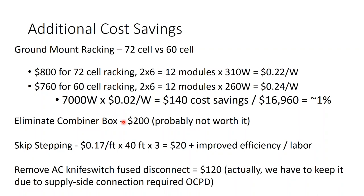I'd still recommend, even if you don't have to put some kind of fuse box out at the ground mount site per code, I would still recommend doing it because it's just nice to have some form of disconnect out there. The skip stepping was really more of a style points exercise.